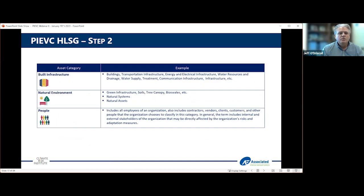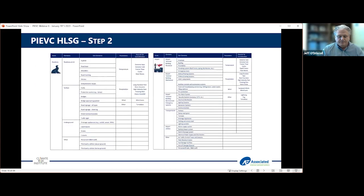And like I said, when we look at asset categories as part of these elements, the traditional way PIEVC works uses a lot of bricks and mortar types of things: roads, bridges, culverts, and buildings. But more and more, we need to adapt to climate change by looking at the natural environment, as well as the interaction of people, employees, stakeholders, and users of these facilities in a larger sense. Next slide. And there's more and more guidance on attributes, elements, and sub-elements in the tool for you as well.